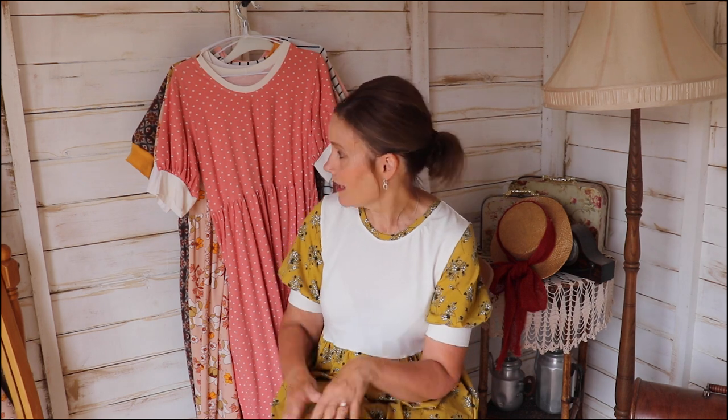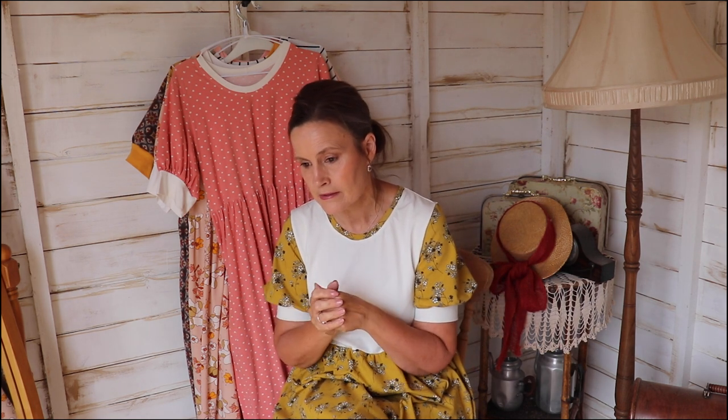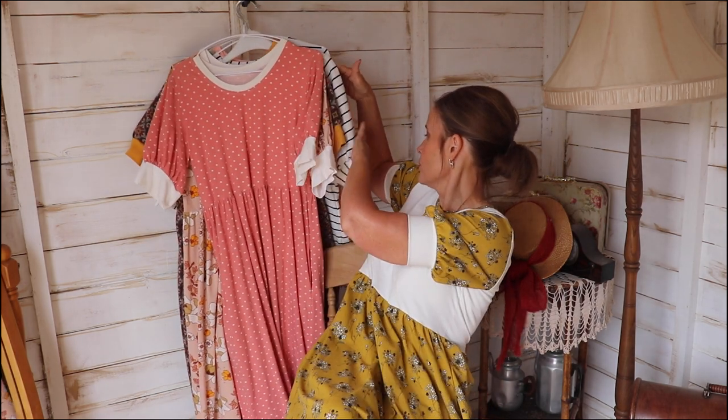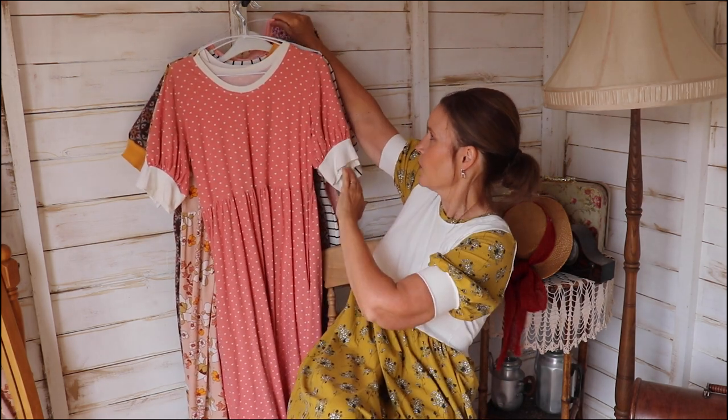So moving on from the maxi length dress, I then thought, how else can I make this into something else? Because obviously I want to give more options in my sewing patterns if I can. So moving on from the dresses, I then went on to this cute waist length.